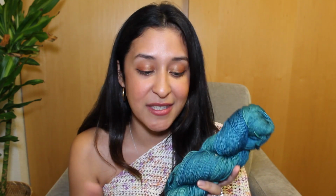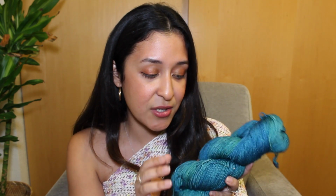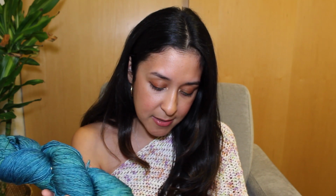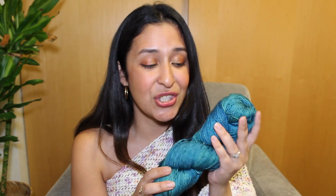So my first skein is Malabrigo sock yarn, and I actually got this to gift to my friend who knitted her first pair of socks. I think she said her favorite color is teal, and this is a very beautiful tonal teal. There's light teal colors, turquoise colors in here, and this one is machine washable. It is kettle dyed. It's fingering weight, 440 yards. So hopefully she likes it. I already sent her a picture of this, but it's very soft and luxurious.